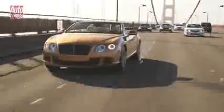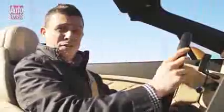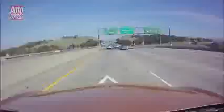And that's the thing with this car, you see. Yes, it can do 202 miles an hour. But if you just want to cruise around at 30 miles an hour and take in the view, it's perfect for that too. Leaving San Francisco and the Golden Gate Bridge behind, I headed inland towards Sacramento.